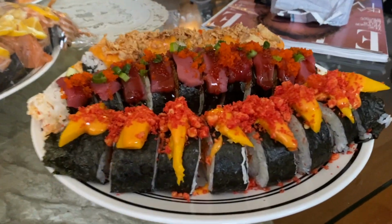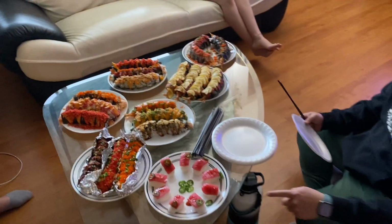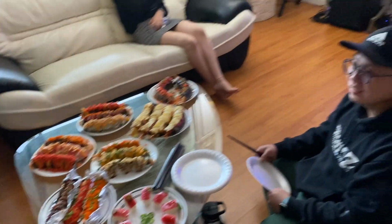More creations. This is the Red Crunch Mango. It looks so good when it's all together. Sheesh.